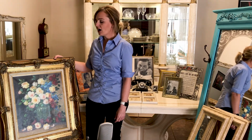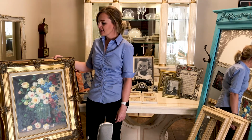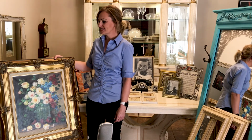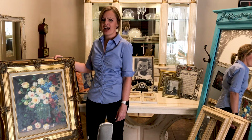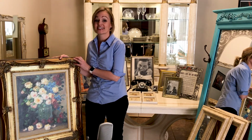But she said, all this stuff was my mother's. I don't really know anything about it, but I just want to get rid of all this stuff. And so I said, well, would you take $10 for it? And she was so excited. She thought that was great. And she said, yeah, absolutely. I could not believe I got this beautiful painting for $10.